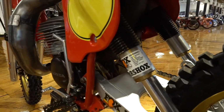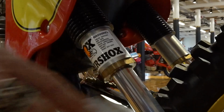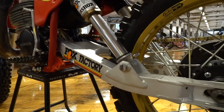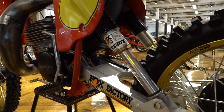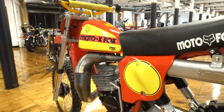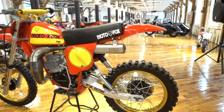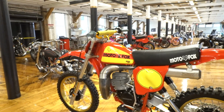So Fox came out with this full setup here. They included the Fox factory swing arm. It's a banana style shaped swing arm, and look how beautiful that thing is. It is like it just came out of the box. The Fox air shocks are in mint condition on this bike. Also, I didn't see any damage on these, which they're notorious for getting damaged in race conditions. So this is like a bike that just was in a time capsule for 40 years. It's like a factory race bike from 1979, just that came out of a time warp. It's absolutely pristine front to back.